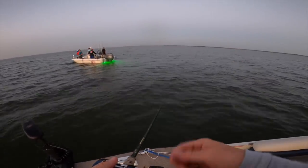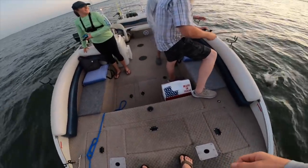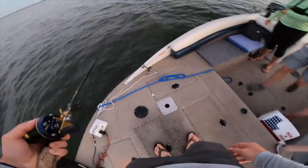Bottom and reeled up about one and a half or so. John's got the first one of the morning. We're just a few casts in here. Whoop. Oh, it's a catfish. Oh, where are you going with him? But we'll take it, right?